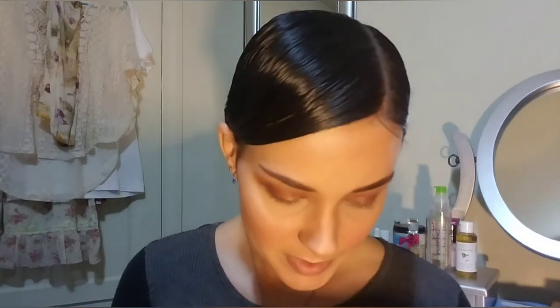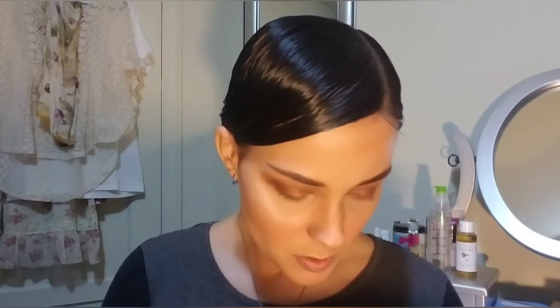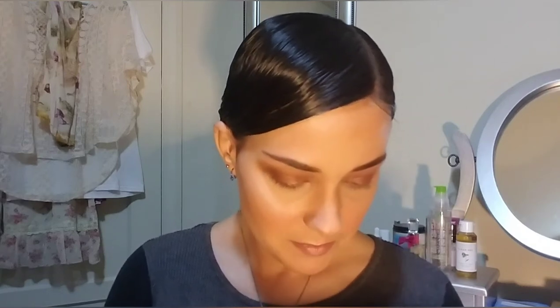Okay, I'm just going to go on my lower lash line with this Luxe 141 mini round brush that we got in a previous Boxycharm. And I'm going to go in with Cliché again.